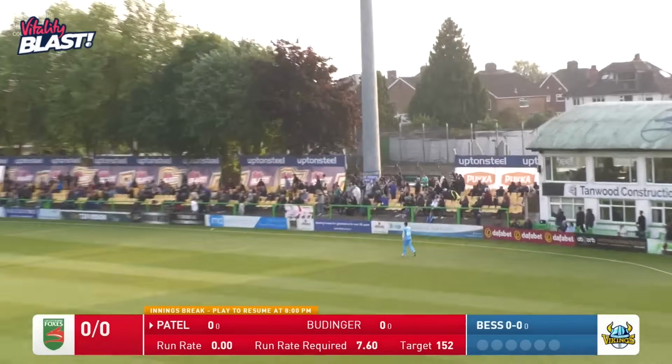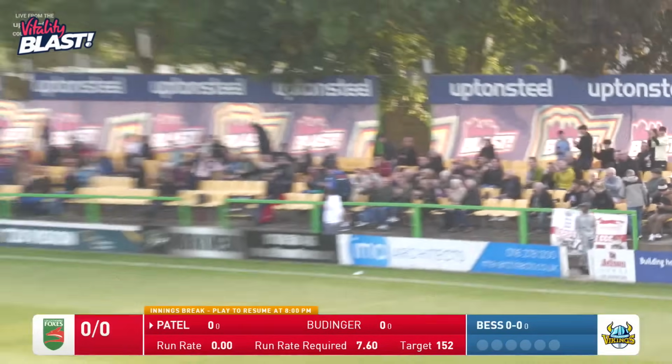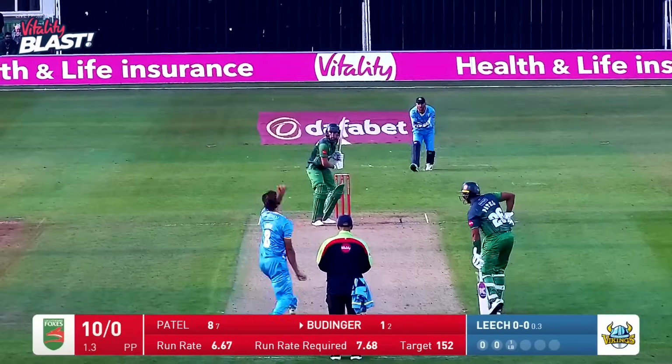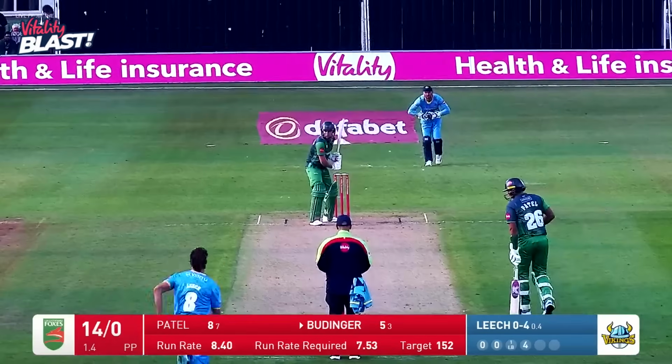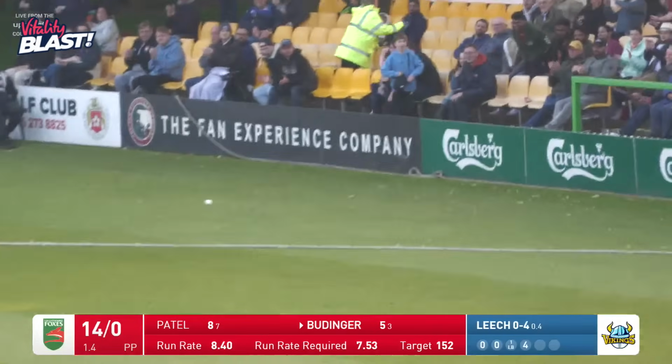What a hit from Rishi Patel first up, out to deep square leg. Fantastic crowd catch too. What a way to start the innings. Buddin just swings him straight back over his head for 4. Put up his right hand. Leach is in, bowls again to him. Smacks him over mid-wicket for a two-bounce 4.